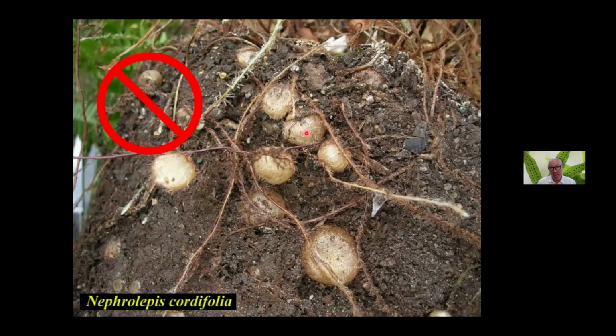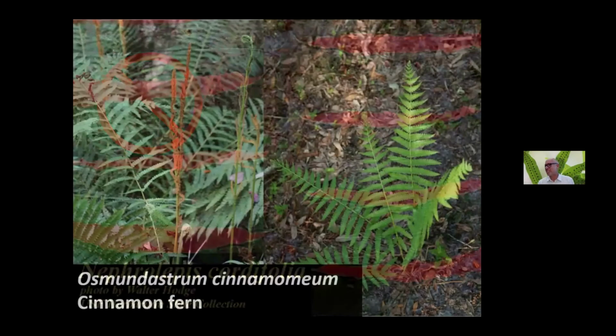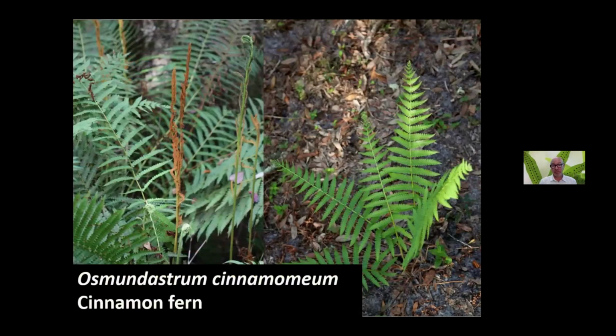It's disrupting our native plant communities. It's causing problems. It can even cause a health issue by building up biomass that could carry fire into places where it doesn't belong. Again, we have the overlapping leaf bases, those crescent-shaped sori. Those are both diagnostic of the tuberous sword fern that needs elimination from your sphere of influence.